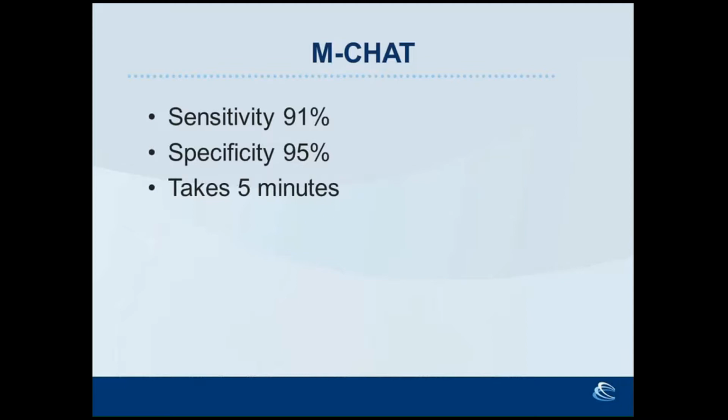So it always makes me really proud when I walk in the room and they haven't had time yet to fill it out, because that means I'm running right on time. So it's a lovely gauge of how your practice is going as well.